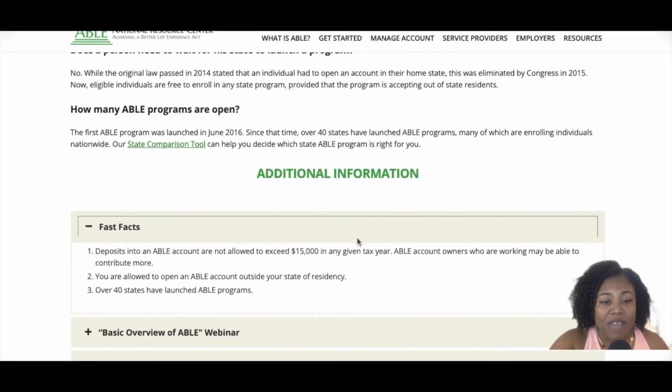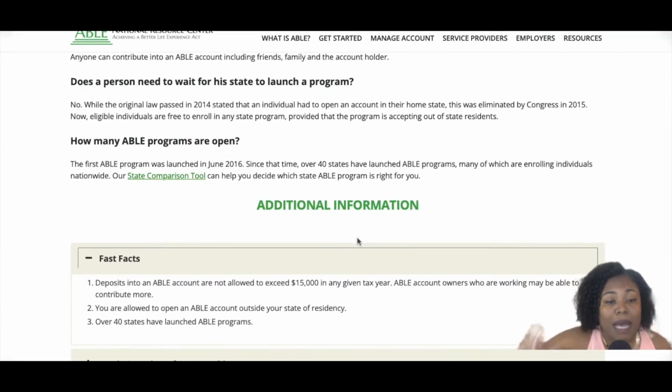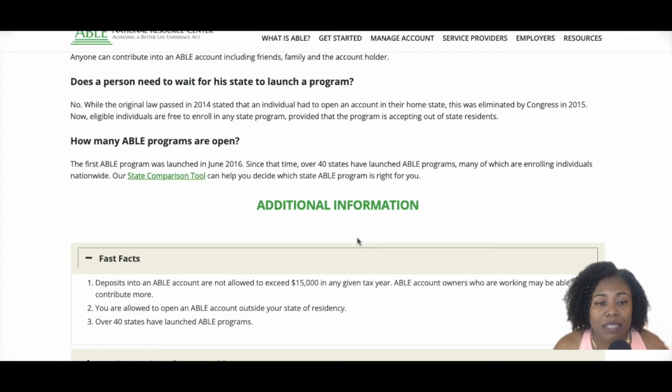Okay, let's go to the fast facts of this page. Deposits into ABLE accounts are not allowed to exceed $15,000 in any given tax year. Well, it's 2022, they've updated it to $16,000 now. ABLE account owners who are working may be able to contribute more. Yes, you are allowed to open an ABLE account outside your state of residency, and over 40 states have launched ABLE accounts.